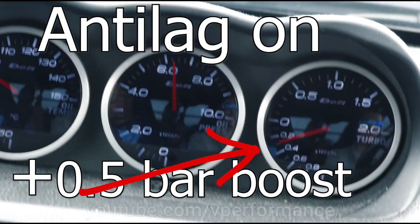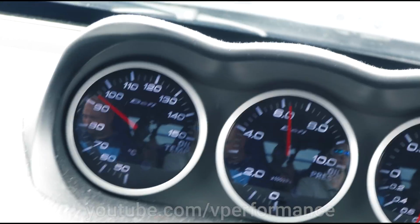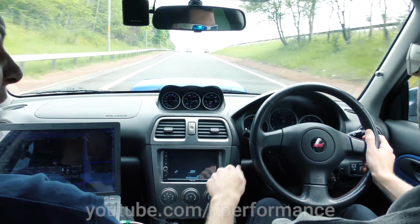Now the anti-lag works too, gets half a bar of boost ready, and you press the button and it turns off again. So you've got control over it now. That's smoother.